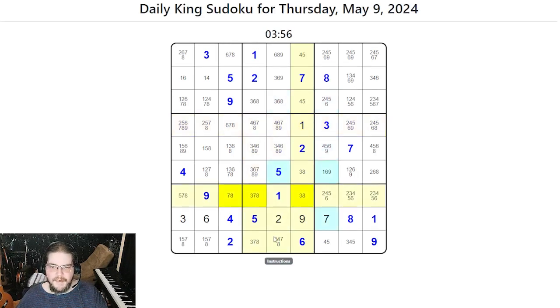This 3, 7, 8 triple means that none of the rest of the squares can have a 3, a 7, or an 8, leaving this as a lonesome 5. And that gives us a 2, 4, 6 triple over here. These have to be a 2, a 4, and a 6, which means that we can't have a 2, a 4, or a 6 anywhere else in that square. Gives us a lonesome 5 and a lonesome 3, giving us a 1, 7, 8 triple at the bottom. That means that we can't have a 7 or an 8 there. This has to be a 4.